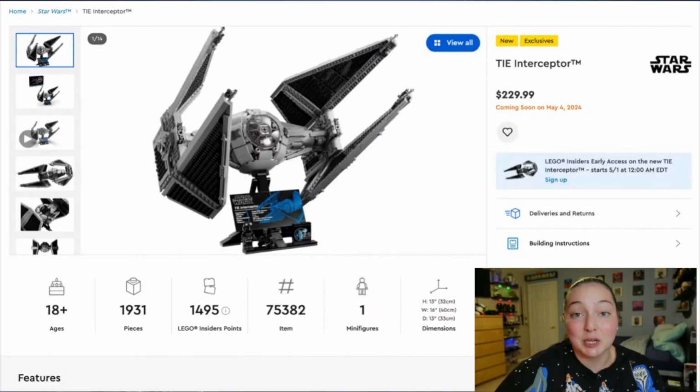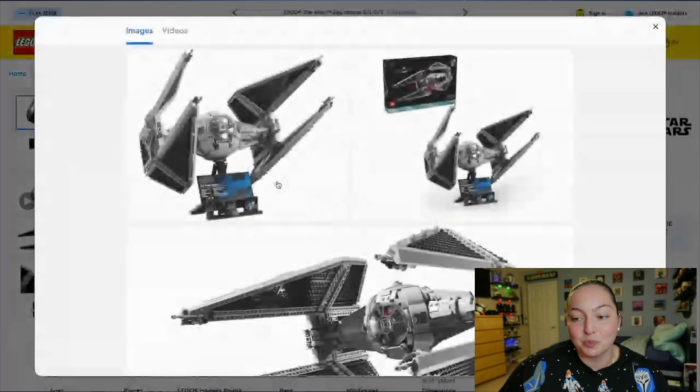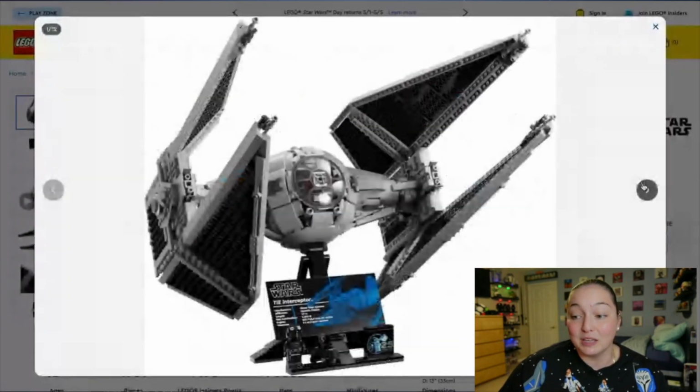So now we'll go ahead and take a closer look at all of the sets that are releasing on May 4th, or May 1st if you're a LEGO Insider. And the first one is going to be this UCS TIE Interceptor, which is coming in at $229.99, and it has 1,931 pieces. I do feel like this front area is a little bit crowded. However, you are getting a TIE Fighter minifig, and it looks like a pit droid at the bottom. I'm not 100% sure, but I do think it looks amazing.